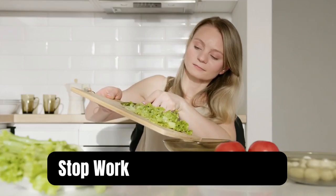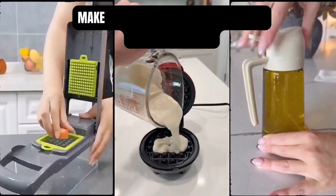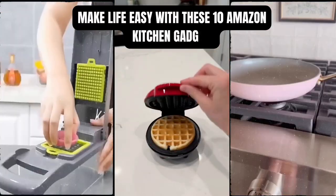Stop working hard, work smart. Make life easy with these 10 Amazon kitchen gadgets. These smart tools will completely transform your daily cooking routine.